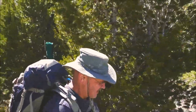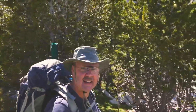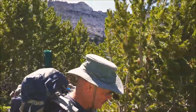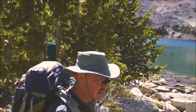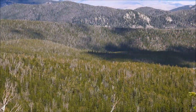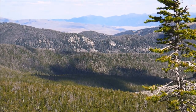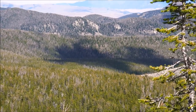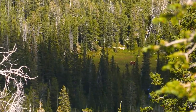So I'm hiking out. It was a beautiful day up here. Look at that view. Tobacco Roots in the distance, looking down the canyon, the Gorge Creek Canyon, and check this out. There are the horses.